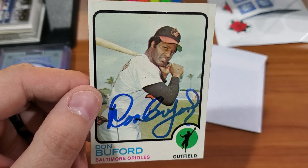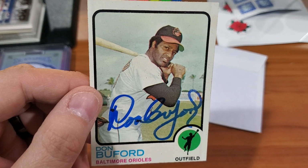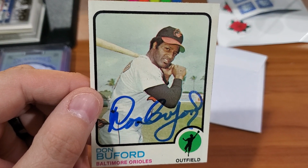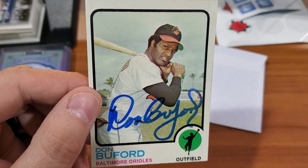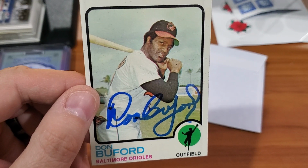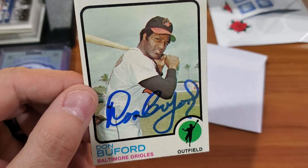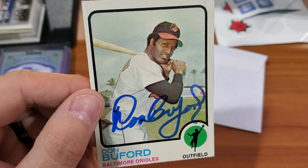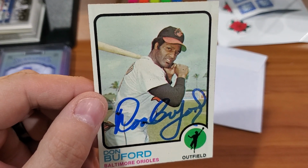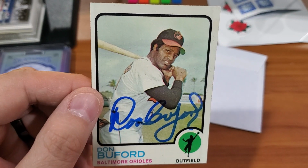So some stats: career WAR 36.2, over 4,500 at bats, 1,200 plus hits, 93 homers, batting average of .264, 200 stolen bases. Broke into the majors with the White Sox in 63 all the way through 67. The Orioles 68 through 72. I believe. Yeah, one-time All-Star, and in the 1970s World Series as well.